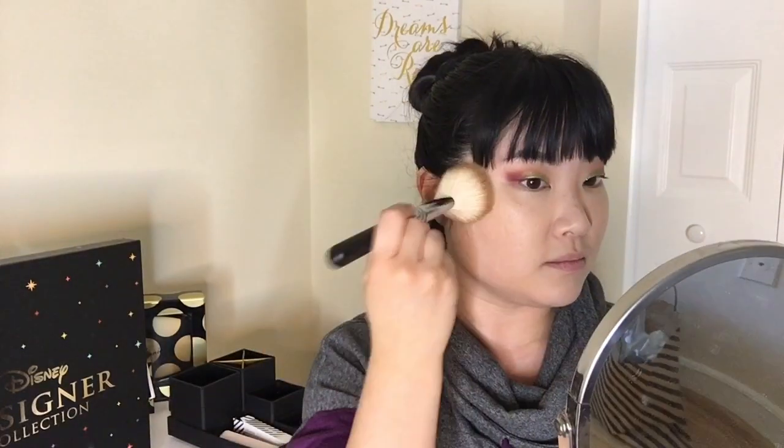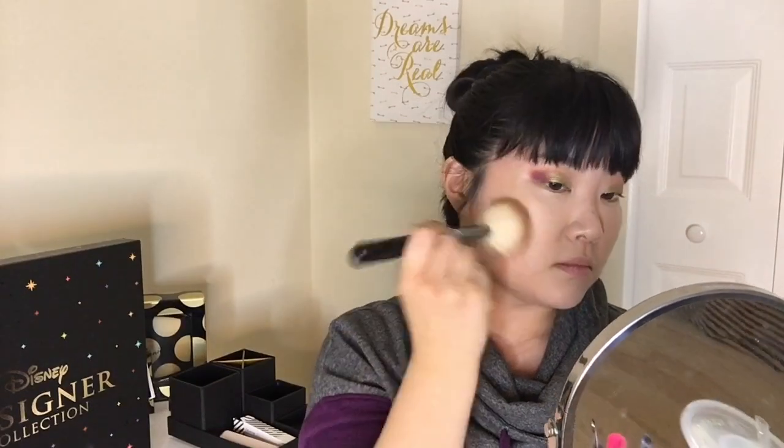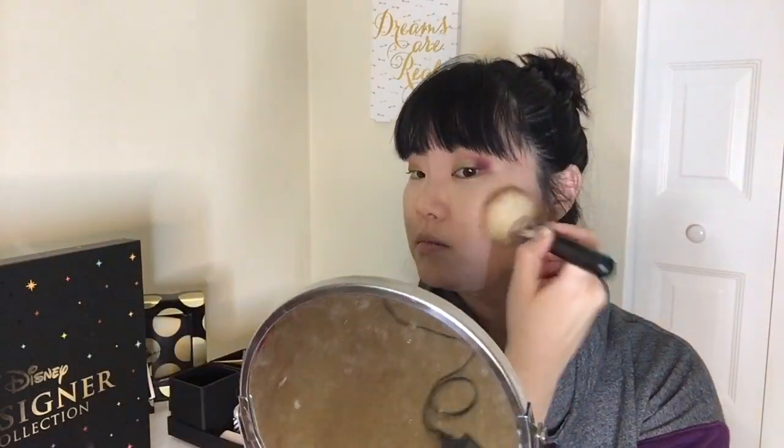For bronzer, I'm gonna use the good old Physicians Formula Butter Bronzer. I like this one when I don't want too much crazy color. And also it smells so delicious. And I'm going to use the Physicians Formula Argan Wear blush in Rose. This also smells really nice.